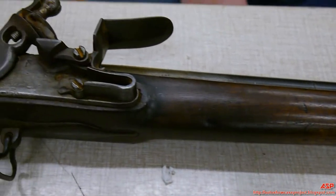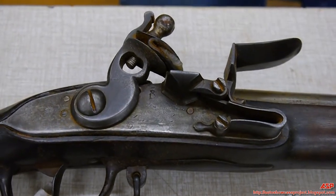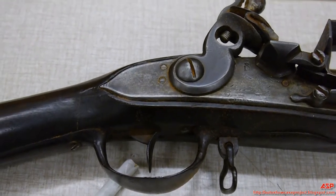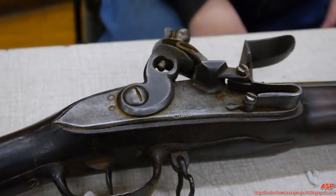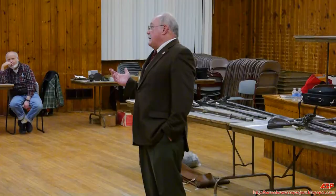And when the India pattern was introduced, what was the main difference? Well, 39-inch barrel. They cut the barrel down. They just made it cheaper. They were the same weapon. The one thing about the long land pattern and short land pattern, they were the same musket.